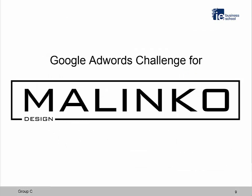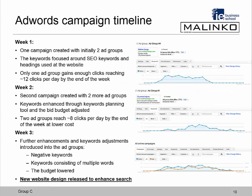Let's move to the Google AdWords challenge now. So we've looked at the chronological order, and we're trying to present the data in this way. As you can see, in week one, we have successfully achieved some results, and they were quite good, but we've understood that we are overspending the money.